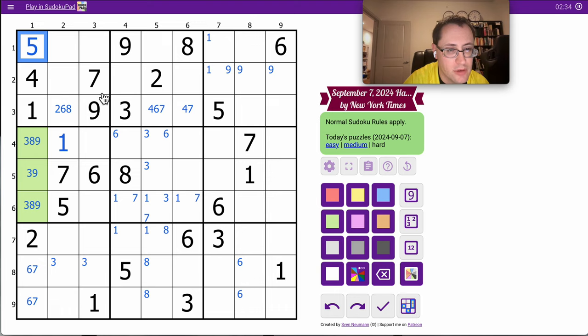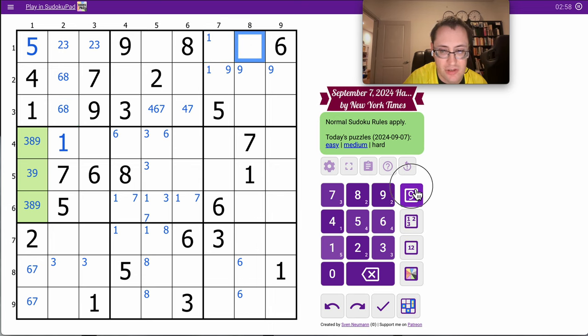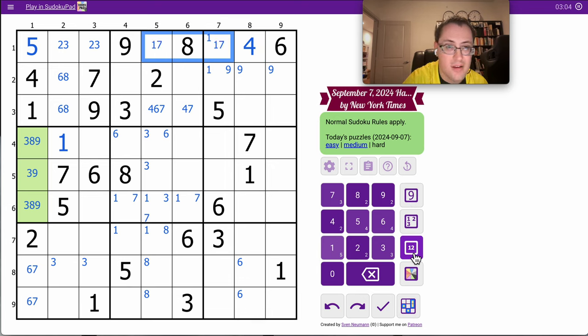1, 4, 5, 7, 9. Okay, I need 2, 3, 6, and 8. Well, these are 2, 3, 6, and 8 in some order, but these can't be 6 and 8, so those are 2 and 3. For this is down to 6 and 8, and that's not 2. 2, 3, 5, 6, 8, 9 leaves 1, 4, 7 for those cells, but this sees everything but 4. These two are 1 and 7. Because of this 1, 7 not in the same region, I can't say anything about those two cells just yet.